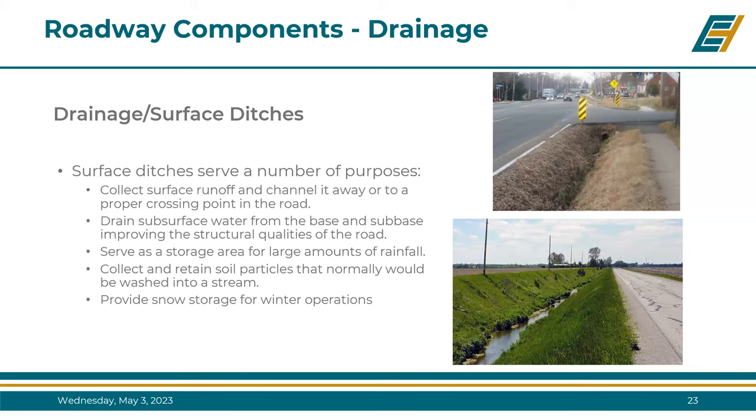Good, well-designed, deep ditches also help us dewater the structural section of our road. It allows the water that is under our road surface to exit the structural section and flow into the ditch and then again away from our road. That's really an important thing. We want to collect the surface water in our ditches, and we want the ditches to help dewater water that's already under the road, under the driving surface aggregate. We want to get that out.